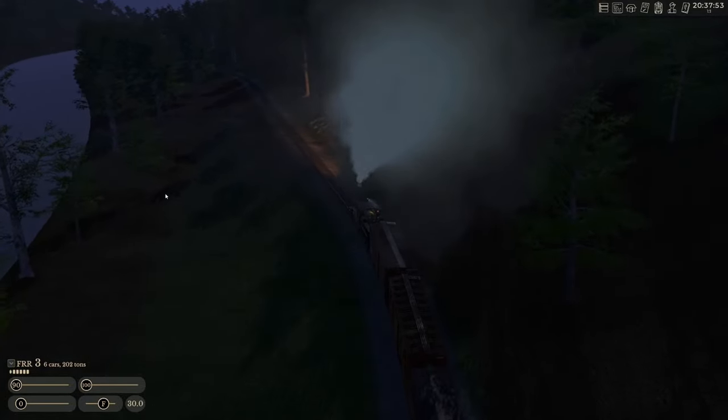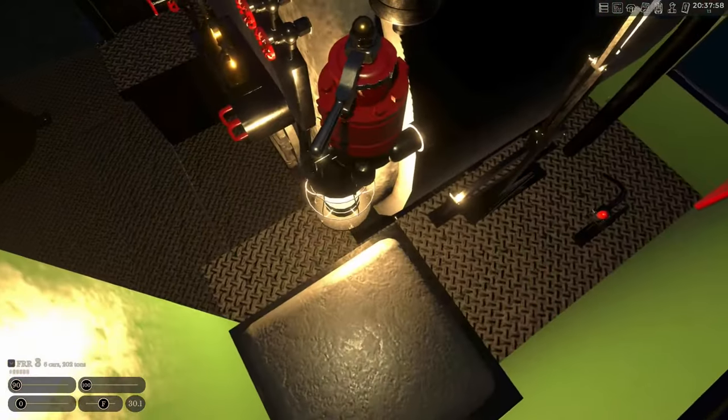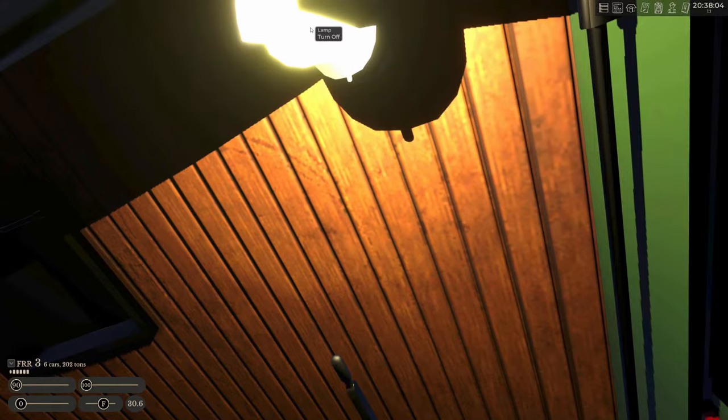Yeah, the lantern is L. It literally just spawns a lantern next to your character. When you're in the loco, you can turn these lights on.